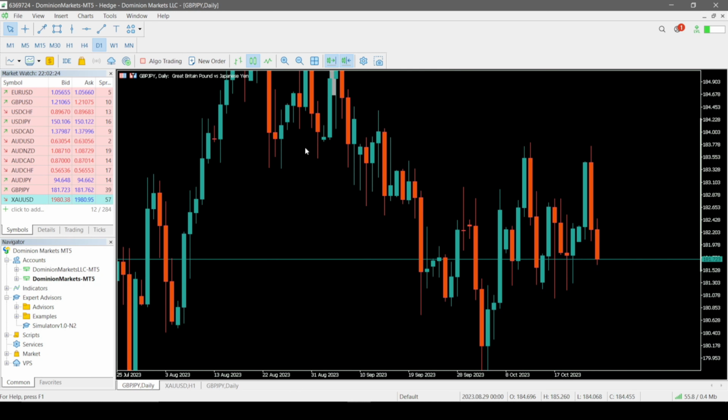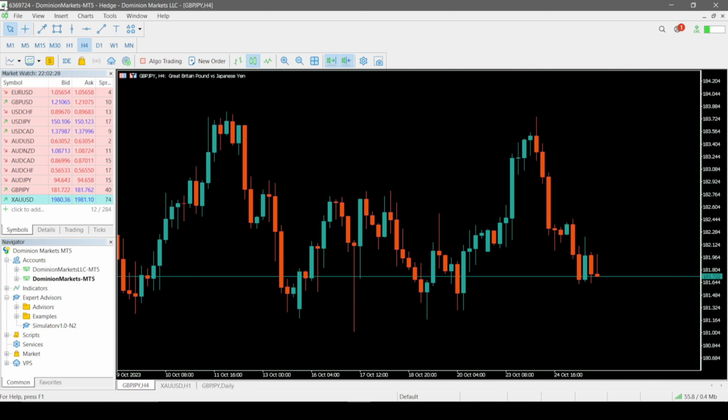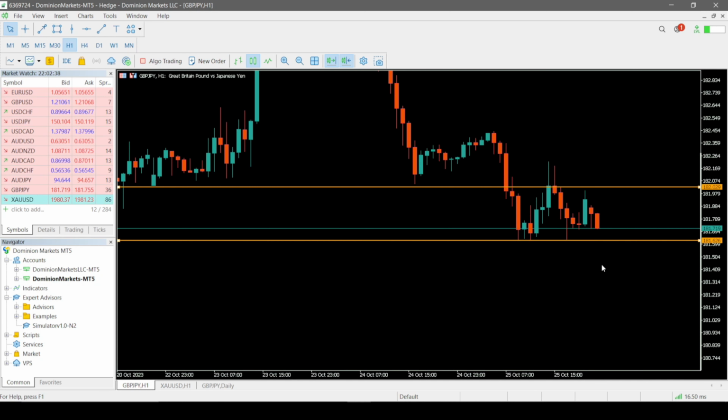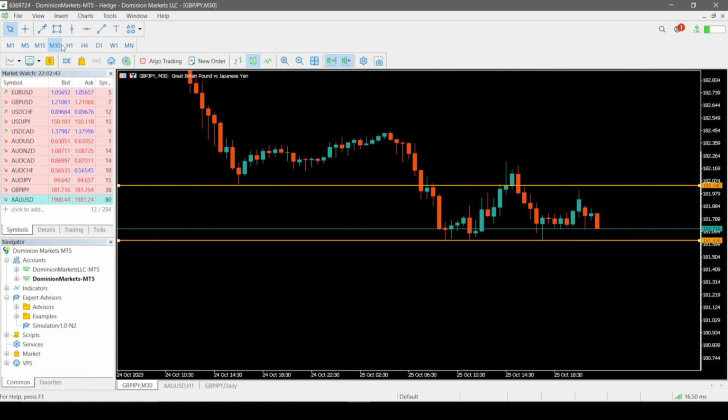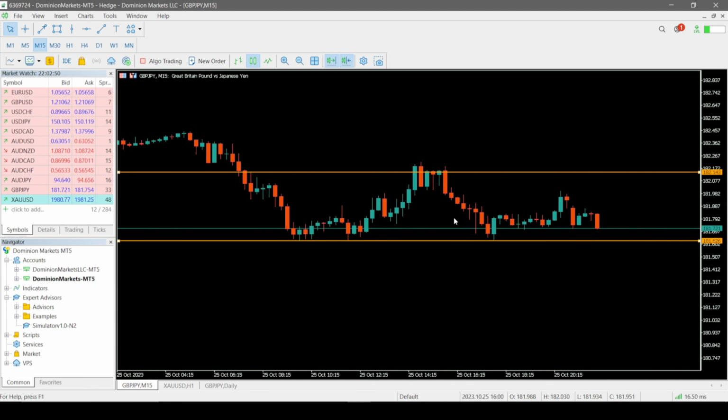Now to break down the chart and dropping down to the 4 hour time frame, what we can see here is the most recent 4 hour support formed around 181,620. The most recent 4 hour resistance formed around 182,030. Dropping down to the hourly time frame, this is the same level of support and resistance. Looking at the 5 minute time frame as well, we have the same level of support, and we can adjust the level of resistance to 182,140. Dropping down to the 15 minute time frame, that's the same level of support and resistance as well.